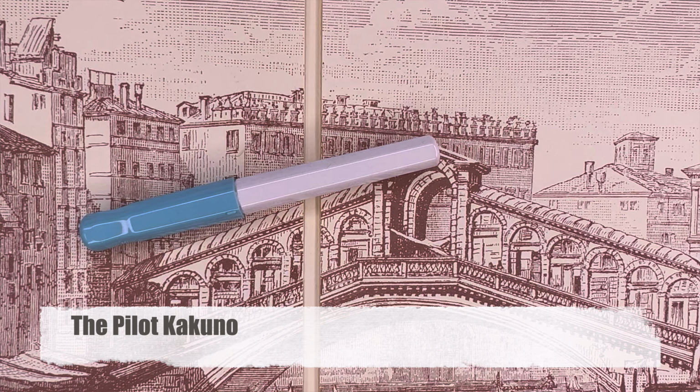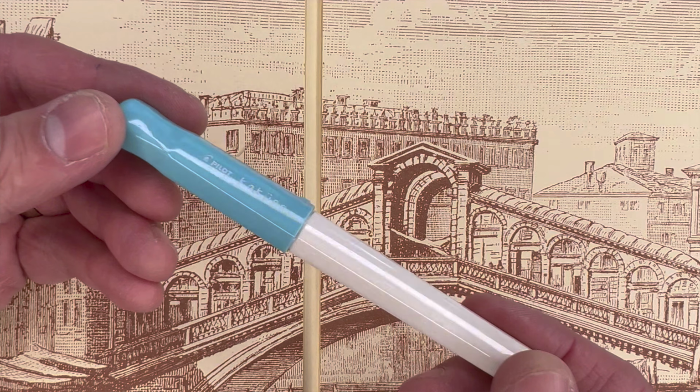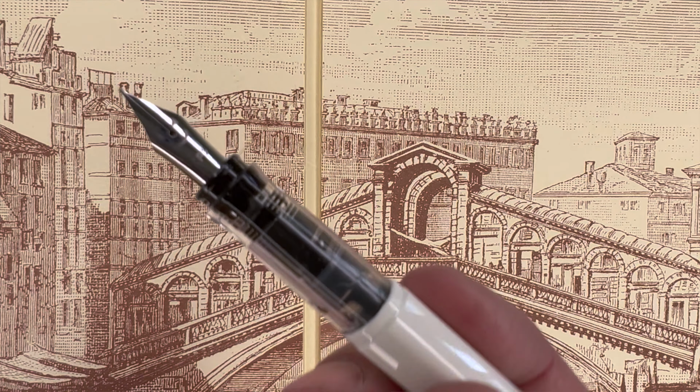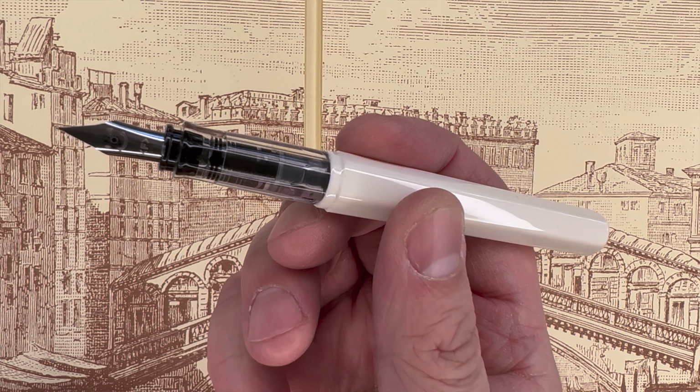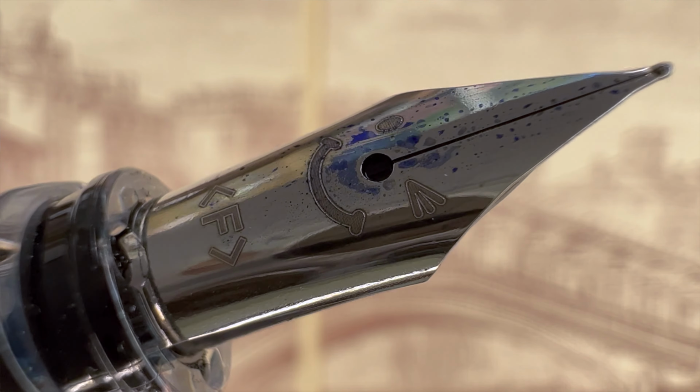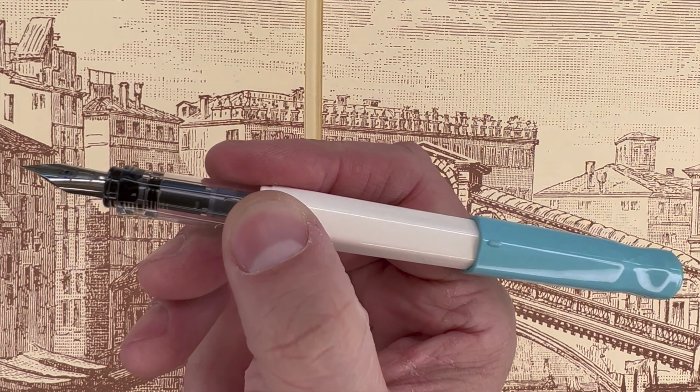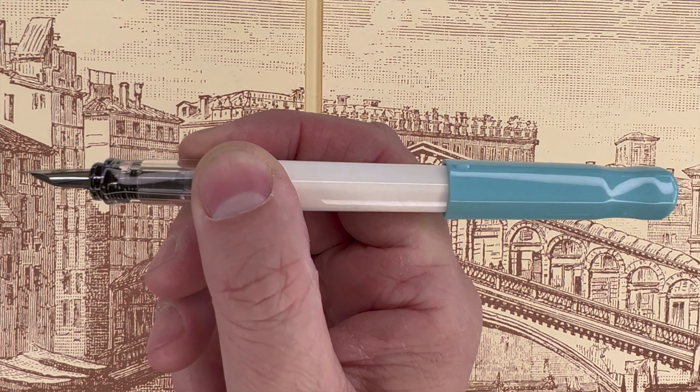Our first pen is the Pilot Kakuno. The Pilot Kakuno is around $6 US. It is incredibly charming. It has this lovely winky eye face on the nib, and some other nibs have different faces. And it's really a fantastic pen that's a lot of fun to write with and really nice to give as a gift anytime for someone starting out.